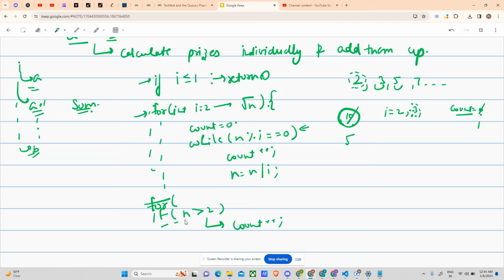Now, if n is greater than 2, yes, 5 is greater than 2, right? So count++, it will become 2. And if you check, 10 is written as 2 into 5 to the power 1, 1, so it becomes 1 plus 1 equals 2. Our program runs fine, we have an output match. This is very easy to understand. I don't think there is any complication here.